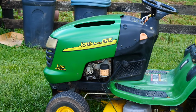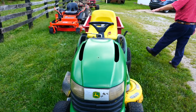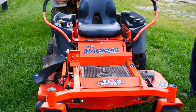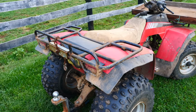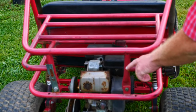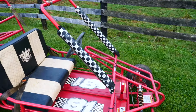So again, for our Saturday the 10th auction, we have this John Deere L110 automatic lawnmower with accompanying cart. We have a zero turn MZ Magnum Bad Boy mower, very cool. We have this Honda 250 four wheeler, four tracks. Right here is a go-kart. Go-kart needs a belt, but other than that, it's in great condition.